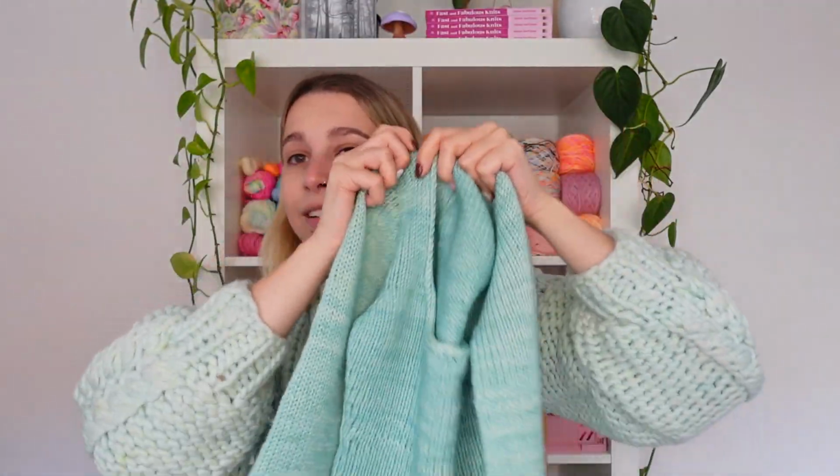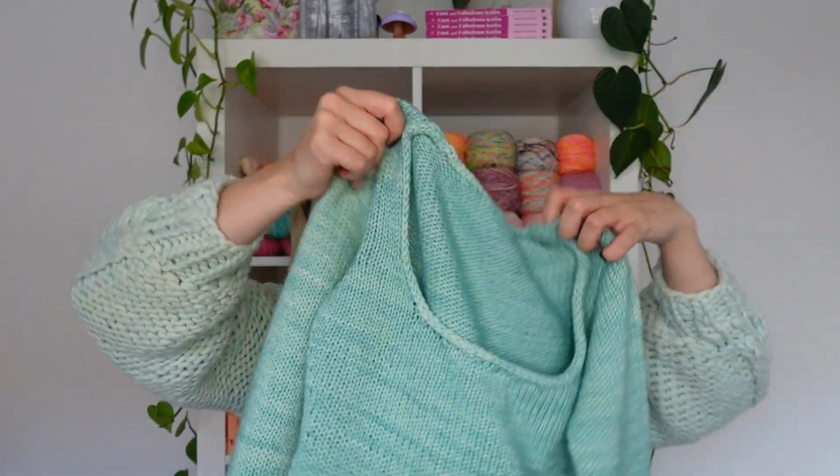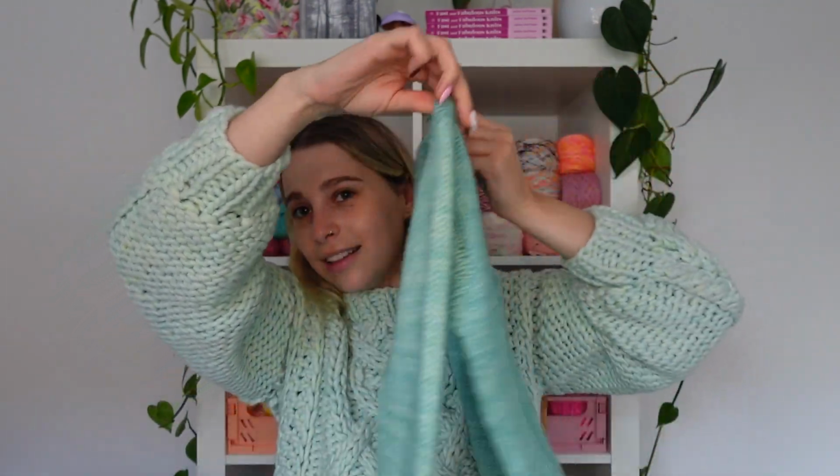I absolutely love it. It's stunning. This was a test knit. The really cool thing about this pattern is that it's technically able to be worn in 6 ways. It's not actually like I can wear this specific thing in 6 ways. I can wear it in 2 ways. Like I can wear it like this with the front, or I can wear it with this as the front and an open back.